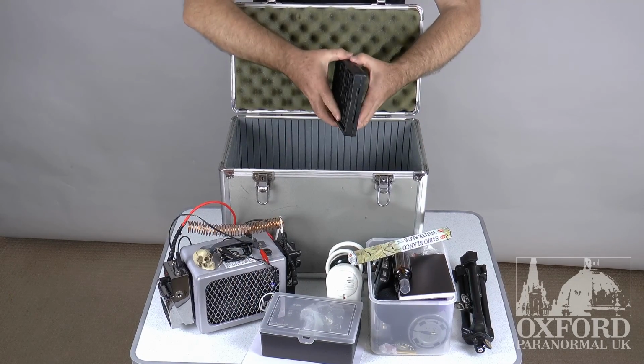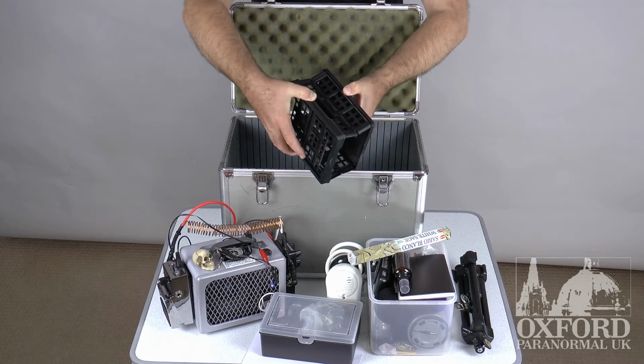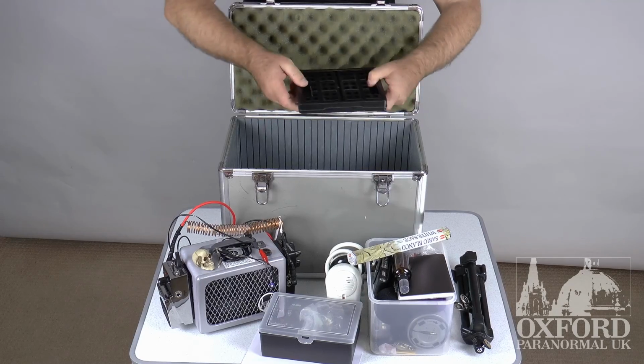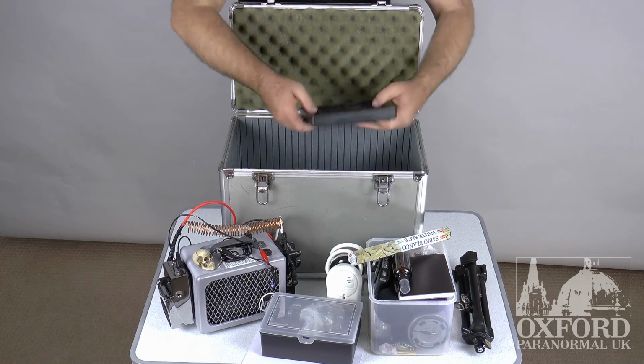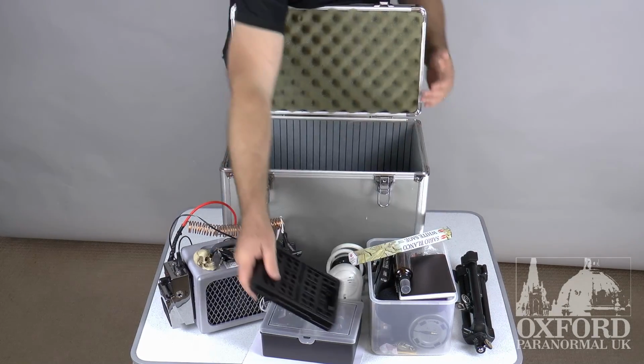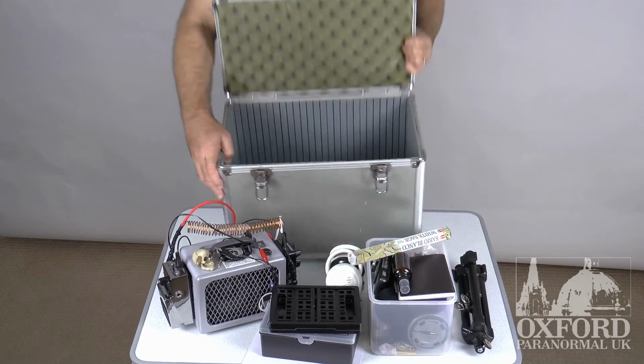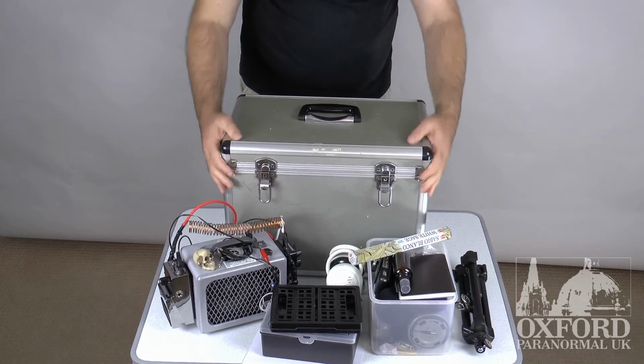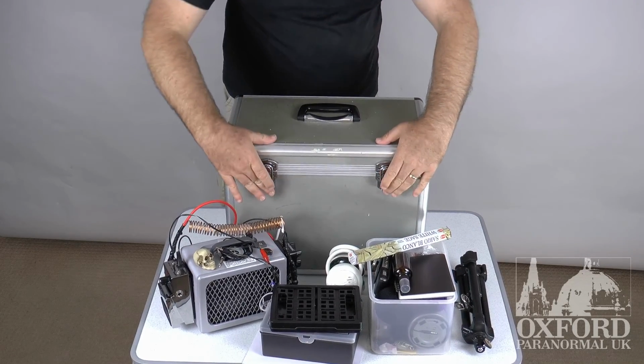And this is just one of those little collapsible tray things. I find it quite handy to put things in while you're moving around and carrying equipment. You can just put the whole lot in there. It's quite easy, and that's basically it. I mean, that's the case. So I'm going to put this down.